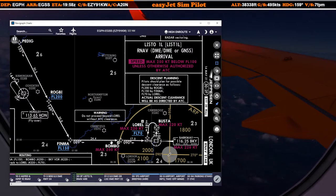Now, the full procedure would have us fly from Barkway up to Buster and then back down to Laurel. There's a max speed here as well, as you can see, 220 knots. That's going to be fine. By the time we get to Barkway, I want to be at 6,000 feet, because that is if I don't intend on making this full loop.